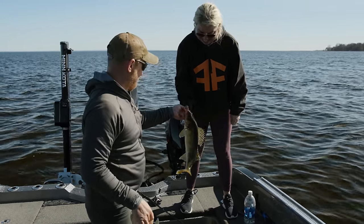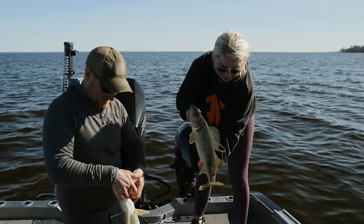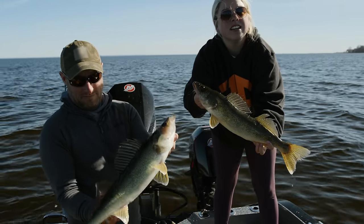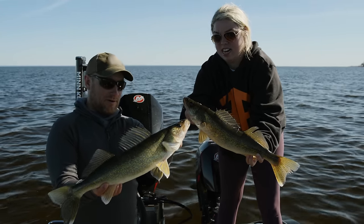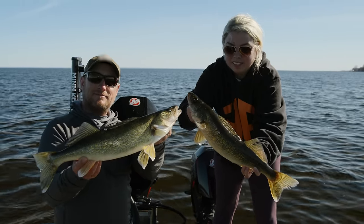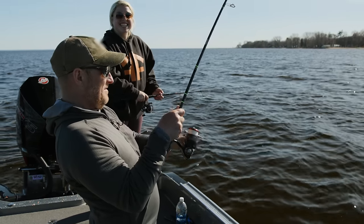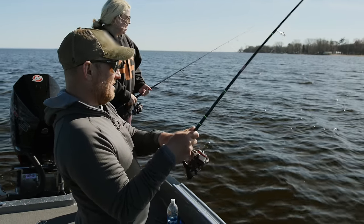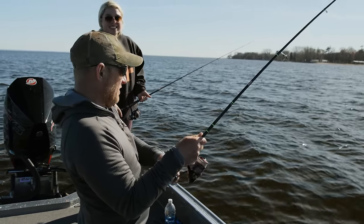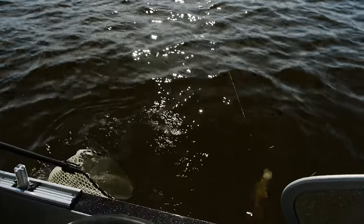Yeah, two gorgeous fish. It really is weird, though, man. I don't think we've caught one under 20 inches. Probably not. They're all post-spawn females, so they're all a little bigger. It's phenomenal, Brett. Yeah, these are some great fish. It seems like this bite is getting better later in the afternoon for some reason. The wind shifted and it's pushing in here, and the fish are really stacking up.